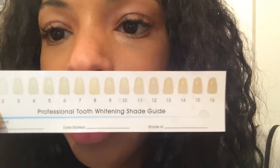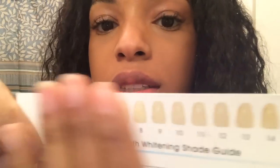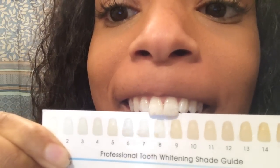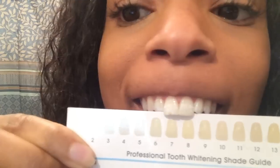I'm supposed to use this chart to gauge how my teeth are coming along. I'm somewhere from here to here, and I'm trying to get down here. But as you can see these white spots? Those were not there before. So it's definitely breaking through and working. It's actually working.